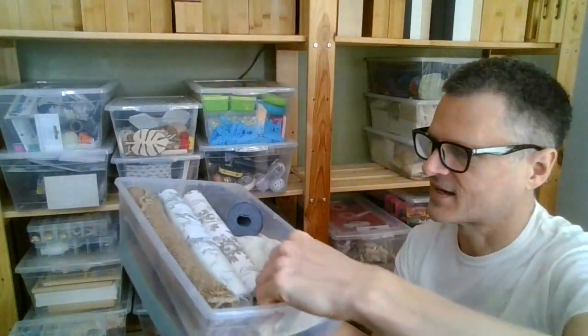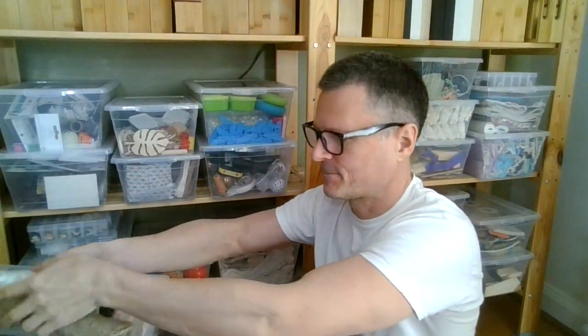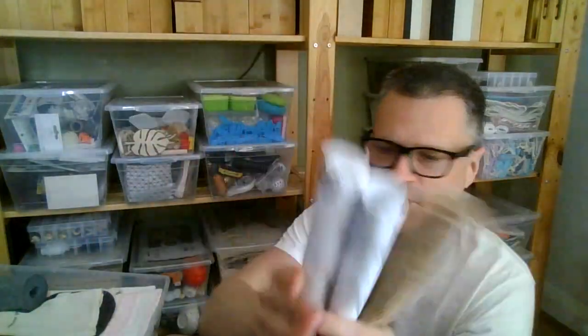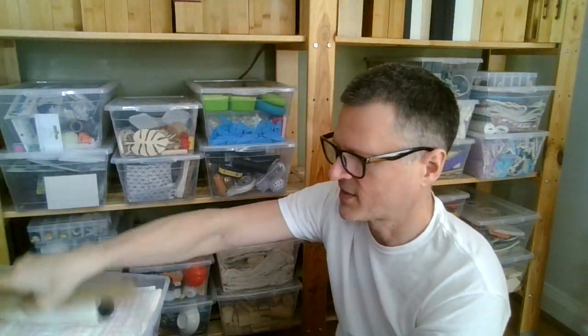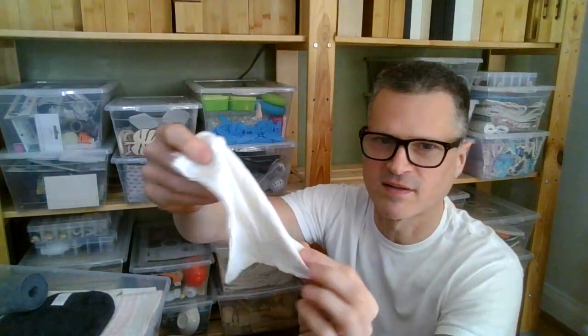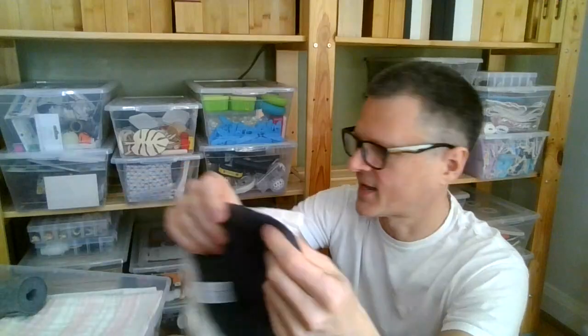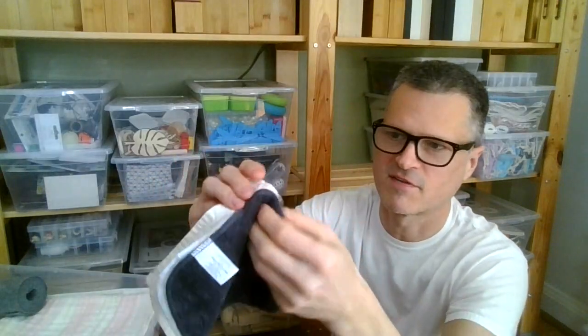Here are the ones that, this might be the answer. Okay, we have these things from the Dollar Tree that I wanted to do something with. Some burlap you could probably do something with. Just a small little bag that I kept. I guess these were my favorites of the material.